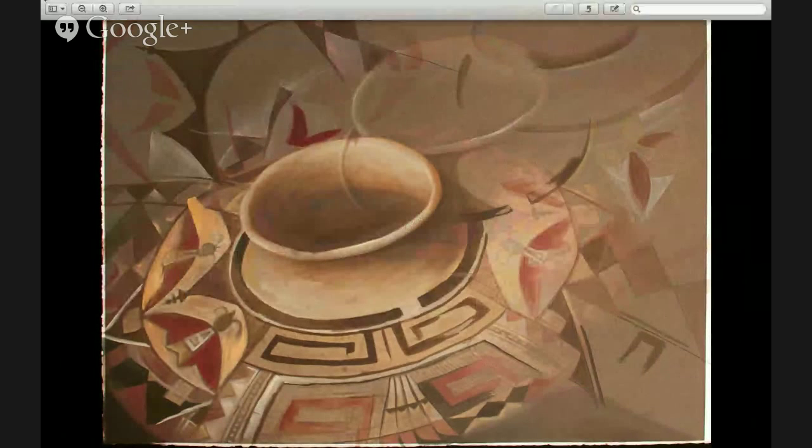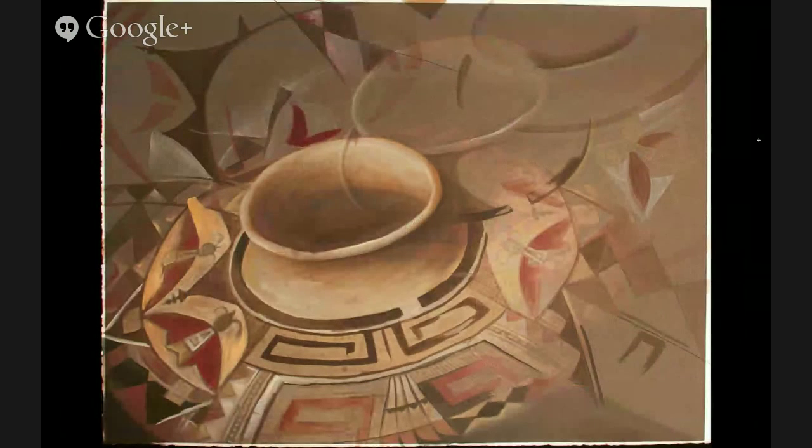And so this is just one of my works now that I'm going off into, my new body of work. It's focusing on Southwest pottery. This is just a study, to give you an idea of another direction I'm going to go into, so hopefully I can develop it more.